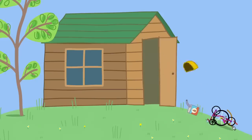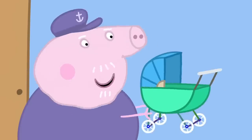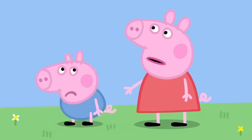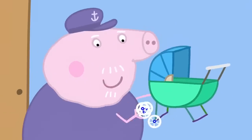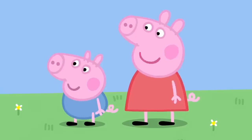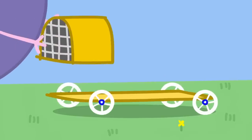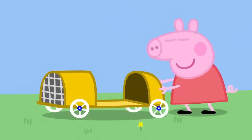This is Grandpa Pig's shed, where he makes things. What have we got here? An old pram. No, George isn't a baby, Grandpa. We only need the pram's wheels, Peppa. This bit can be the bonnet. And this can be the seat.